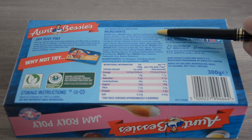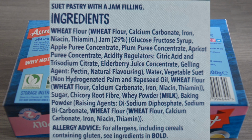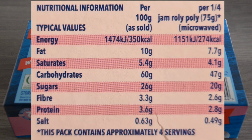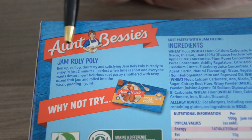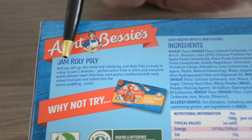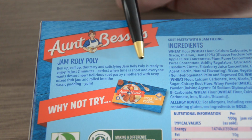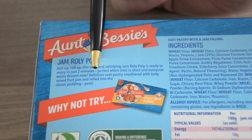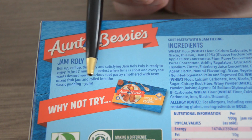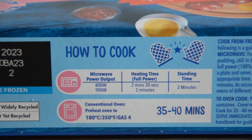On the back here, it gives you all the ingredients and nutritional information. I'll pop this up more clearly on the screen now. Goes without saying, do pause the video if you'd like to take a closer look. And on the back here it says, roll up, this tasty and satisfying Jam Roly Poly is ready to enjoy in just 2 minutes. Perfect when time is short and everyone wants dessert now. Delicious suet pastry, smothered with tasty mixed fruit jam and rolled into the classic pudding. Yum!